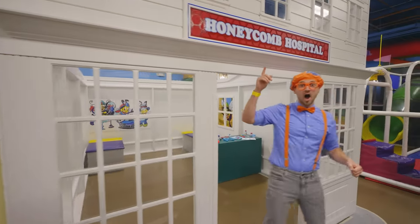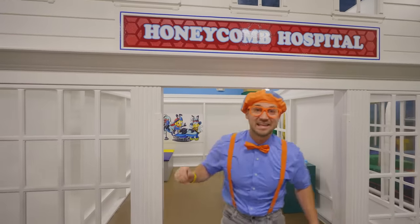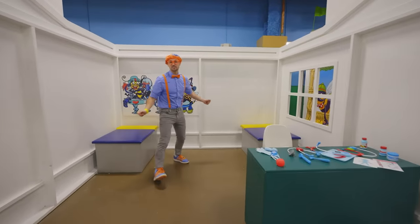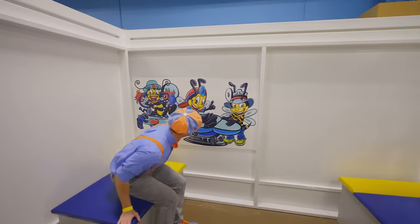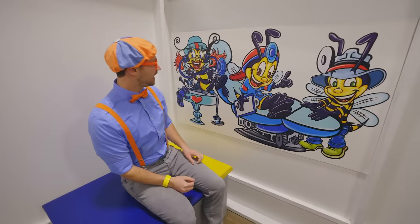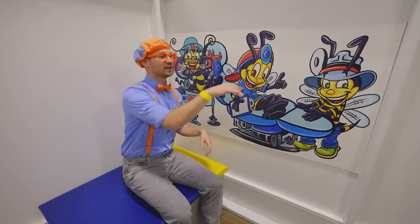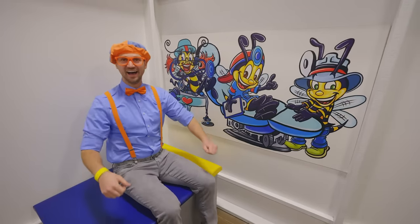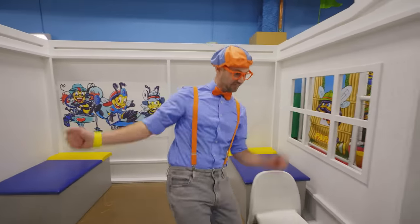Woo, Honeycomb Hospital. Wow, yeah, come on. Whoa! Hospitals are places that you go to get your body all checked up. Ooh, look! Hey! Looks like these bees need a checkup. Wow, make sure their stingers are working, so they can fly around and gather pollen. Whoa, nice and healthy. Oh, looks like a lot of hospital tools.